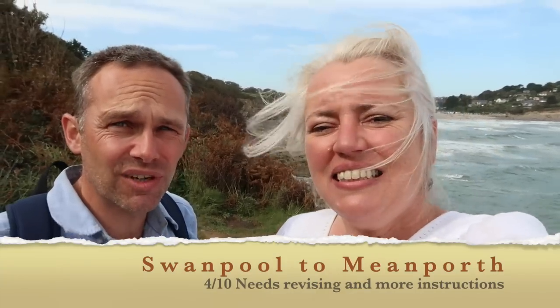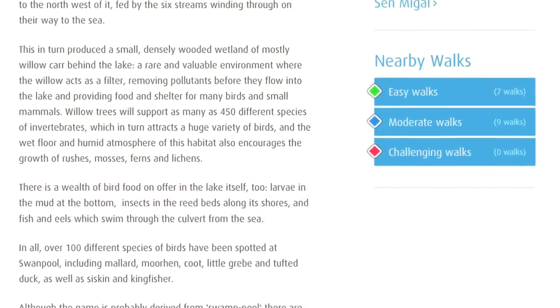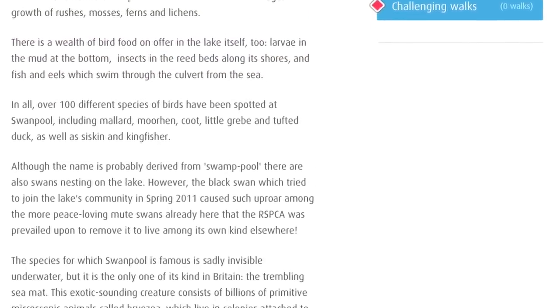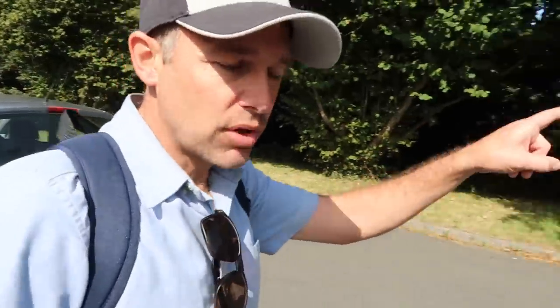I think we're going to have to give it a 4 out of 10, because we really did struggle at the start. It needed more information. Loads of information about the lake at Swanpool, 5 or 6 paragraphs, but they have not given enough instructions to get from that point to pick up the walk. There's every possibility that was written before that housing estate was built as well. So, absolutely. But if you're going to do it yourself, just be aware of that and bring your ordnance survey map.